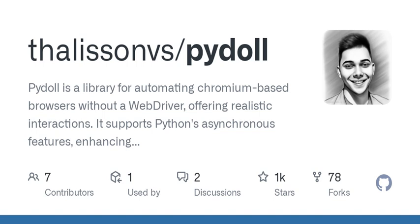Essentially, it allows developers and enthusiasts to control web browsers in a more direct way, giving them the ability to create more realistic interactions. Imagine a virtual assistant that can navigate websites just like a real human. Pretty cool, right? Now, what truly sets Pydoll apart is its ability to harness the power of Python's asynchronous programming. If you're not familiar with that term, asynchronous programming is all about doing many things at once, like cooking dinner while also doing laundry. In web automation, this means you can run multiple tasks simultaneously, which greatly enhances performance.